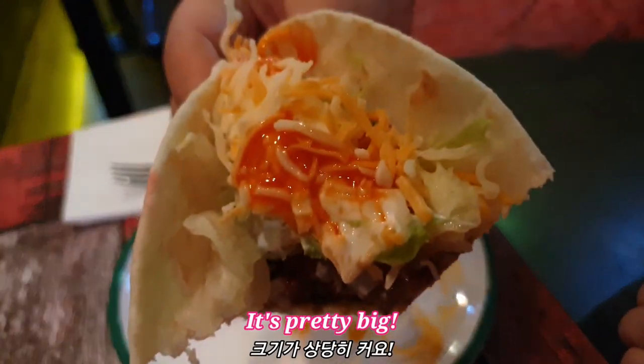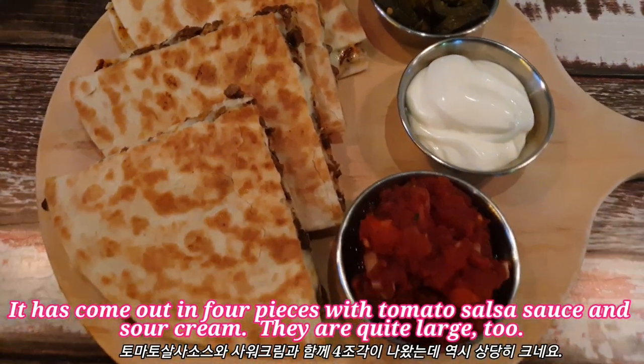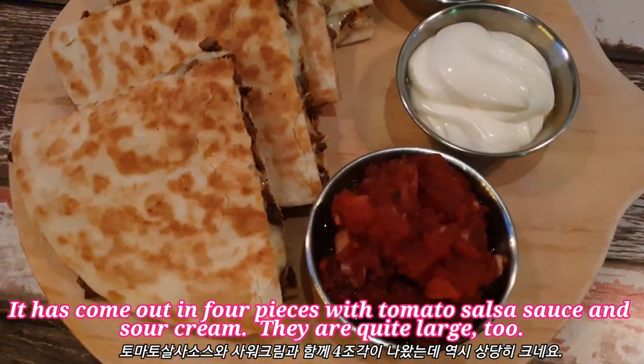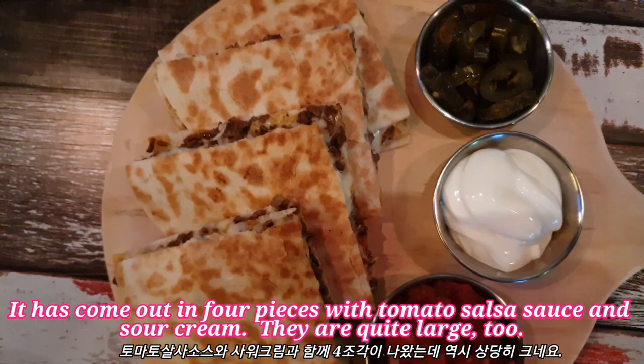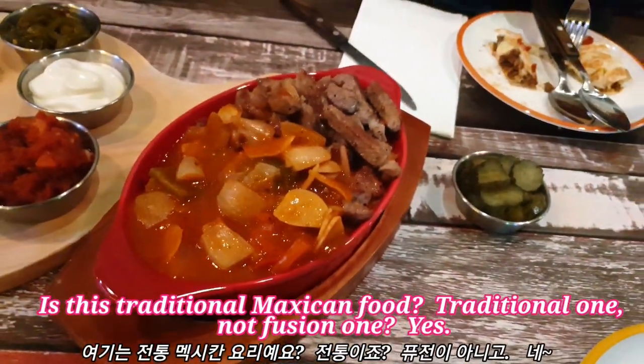It's pretty big. Now, quesadilla has come out. It has come out in 4 pieces with tomato salsa sauce and sour cream. They are quite large too. Cerdo manchego has come out too.